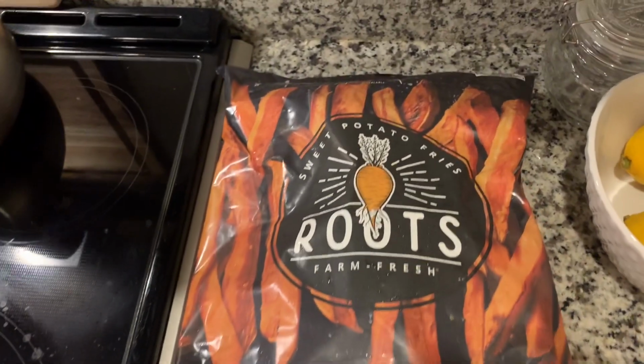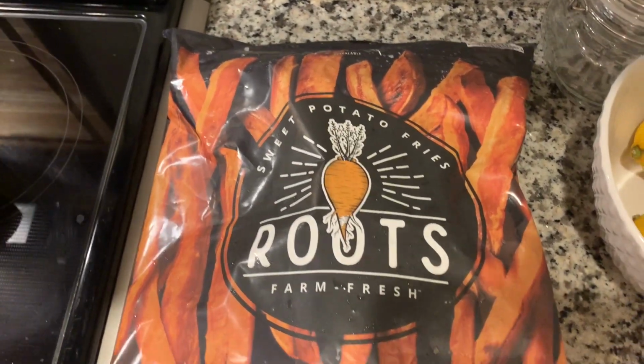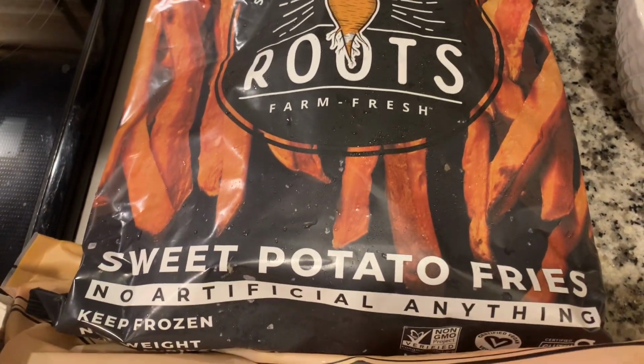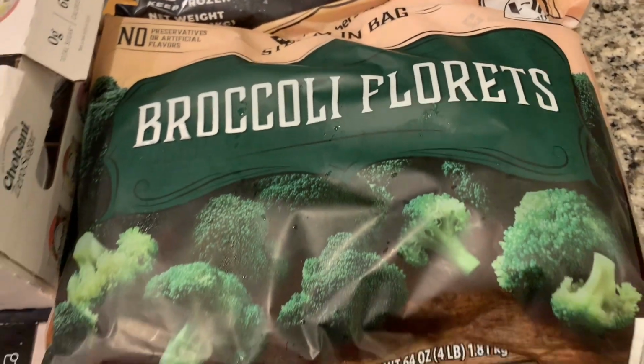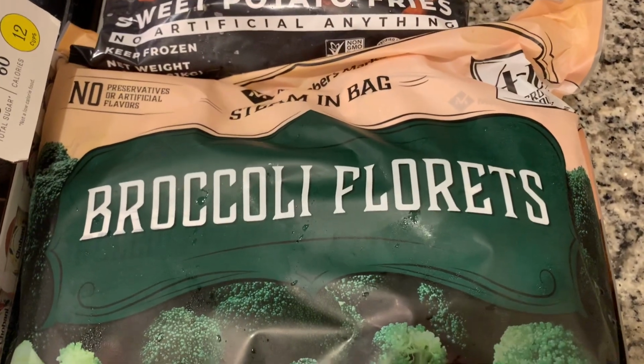All right, for the freezer, we got these sweet potato fries. We've never bought this brand before, but we love sweet potato fries, and so we got those. And then these broccoli florets. These are just easy, like steam them in the bag.